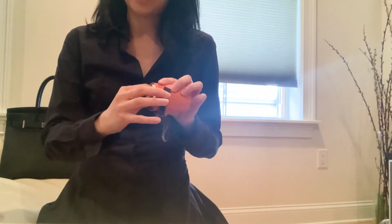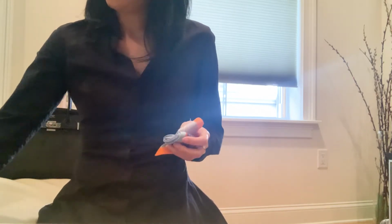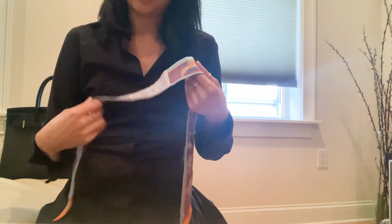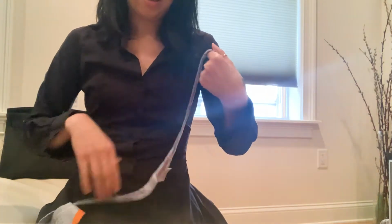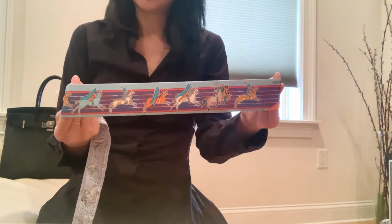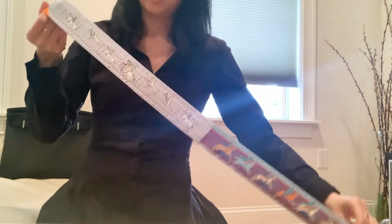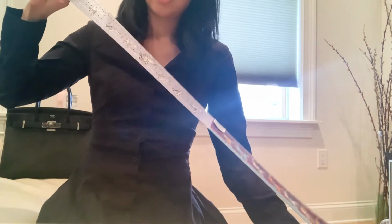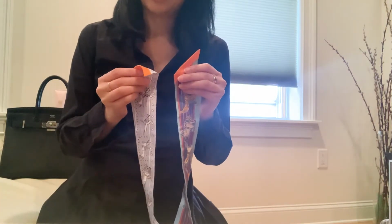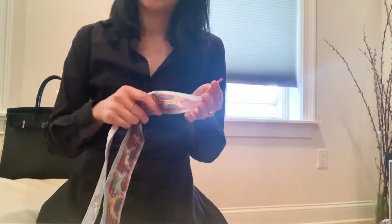Another Twilly I have is this one here, and I purchased this months ago. I believe it was either October or November. And this is the one that has a bunch of horses on it. It's duo colored on each side, and the tips are yellow, orange. And I love this one a lot too, the color combo and everything like that.